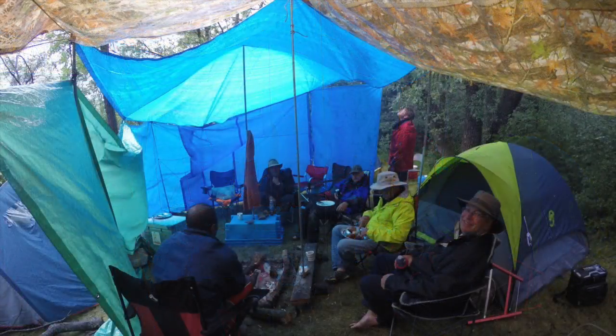There were moments of excitement at times when gusts of wind would catch our temporary shelter. Oh no, here it goes again.